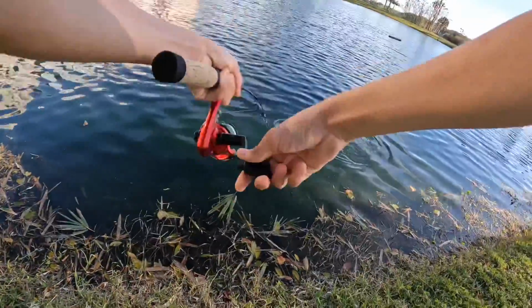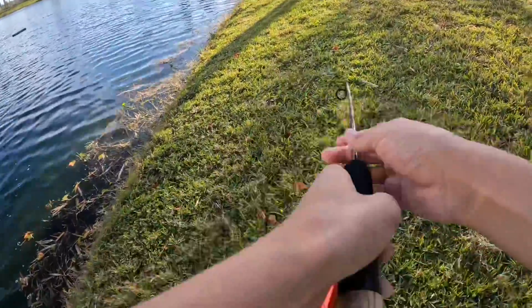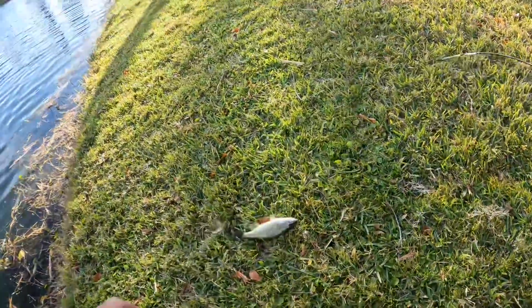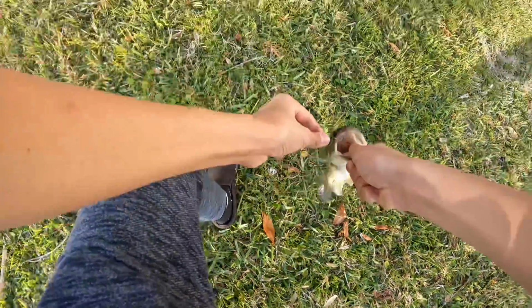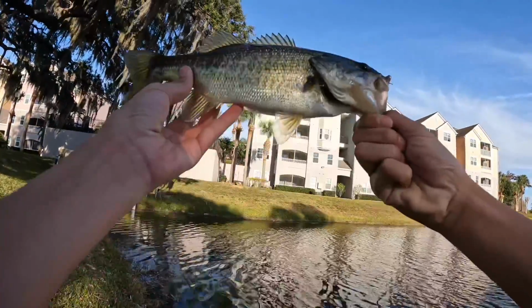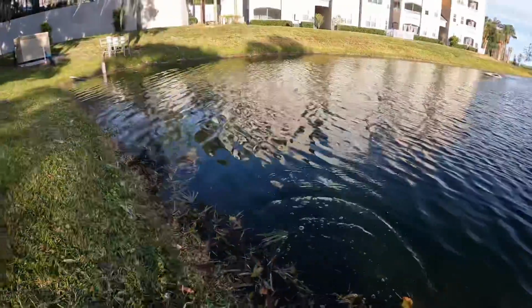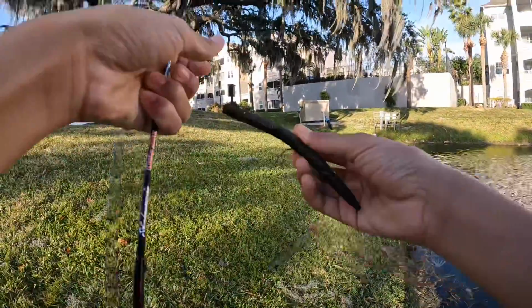Guys, I just got a fish. Unfortunately, I didn't get the hook up on camera, but here he is. Nice little bass, guys. All right, here we go. Beautiful little bass. Let him go. And there he goes. All right, guys, there we go. First fish of the day. Nice little bass.